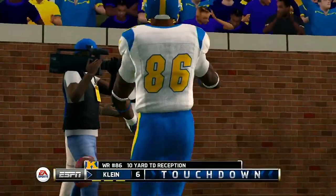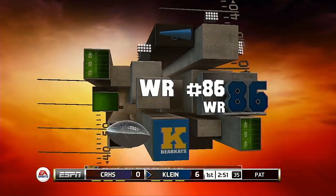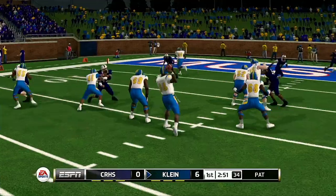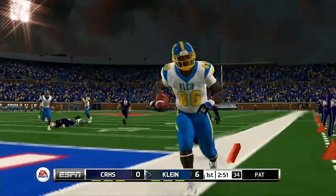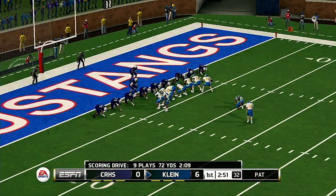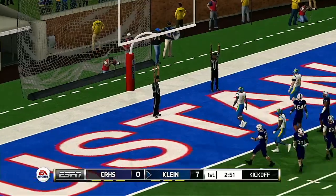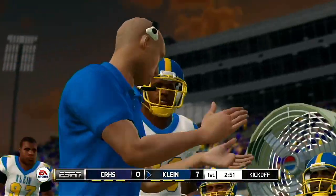Throws, and he's got a man. Touchdown. These guys need to be aware this aerial attack is capable of making some big plays. They've got to get on their toes. He splits the uprights with the extra point. A 9-play, 75-yard drive, and they come away with a touchdown.